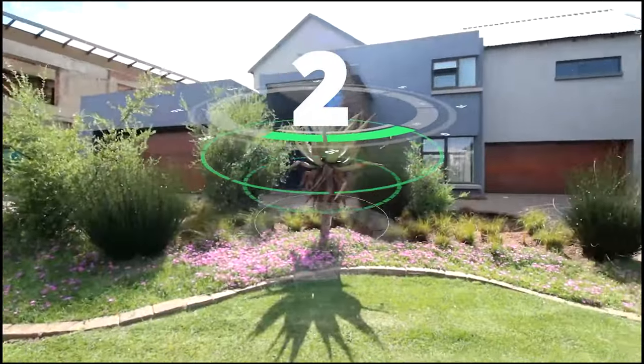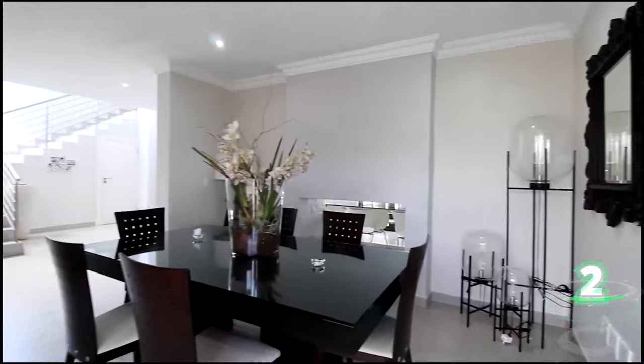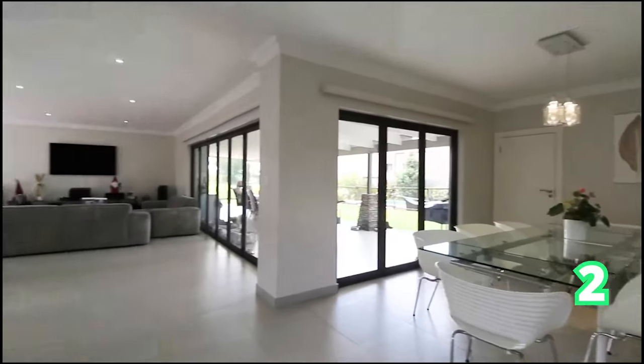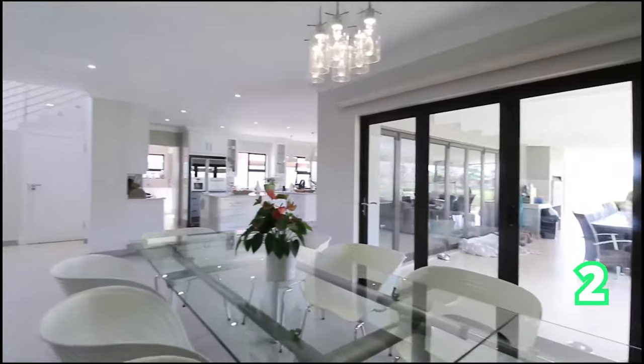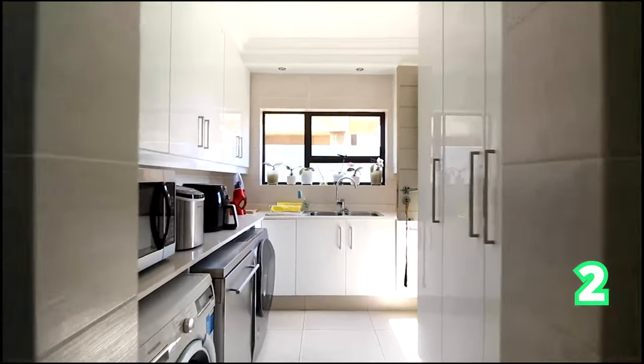Head on over to Serengeti Golf and Wildlife Estate, this gorgeous 4-bedroom, 4-bathroom, and 4-garage masterpiece home over here. Superb living, designed masterpiece Serengeti Estate.